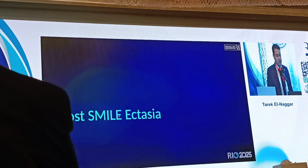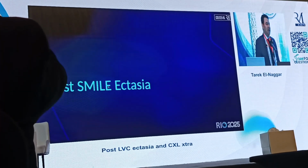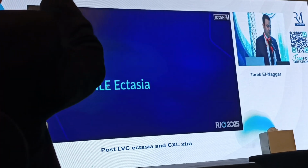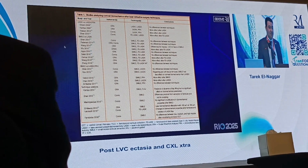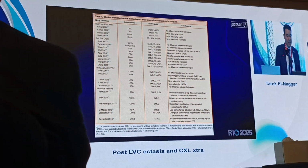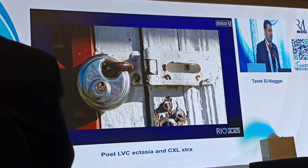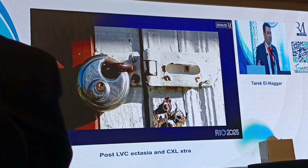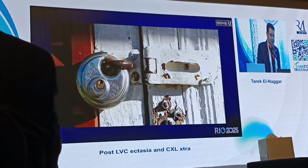What about post-SMILE ectasia? How many of you have seen cases of post-SMILE ectasia? Okay. There are a lot of biomechanical studies showing that SMILE might have some privilege over the other procedures, and this gives you a false sensation of security, because if you see cases like this, you think that SMILE might be appropriate in these borderline cases.